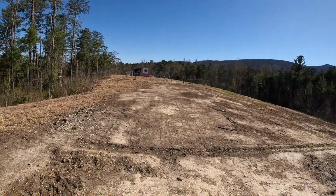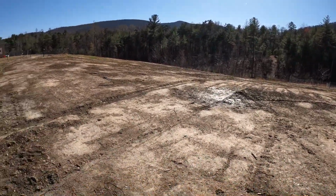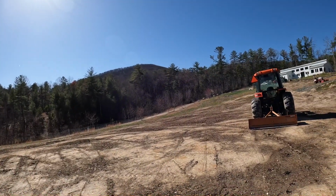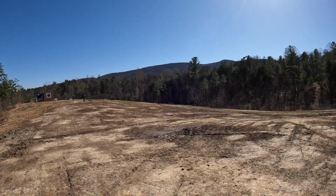What I need to do here is get this pulled flat. It rained 2 days ago, so the ground is a lot softer. After we had that burn out here and we got rid of all that debris, we smoothed the field and we raked in a bunch of seed. I'm starting to get a tiny bit of green popping up out of the ground.